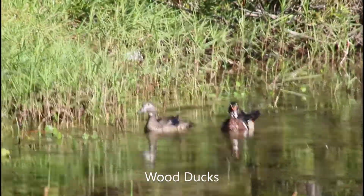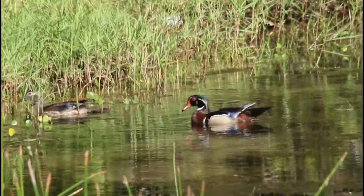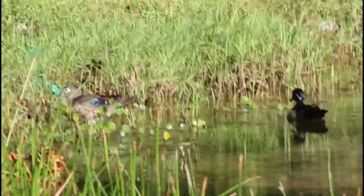This was quite an unexpected find in my neighborhood lake. A pair of wood ducks, the male being the one with the more bright colors: the red beak, green head, and white stripes on the head. While these are a pretty common duck species, I normally see them in more secluded areas. This right here was actually the first time I'd ever seen one in my neighborhood lake, and I haven't seen them around since.